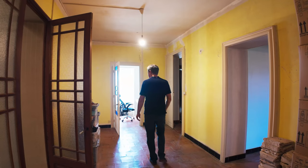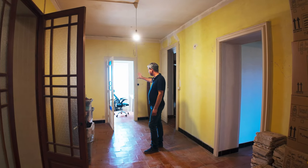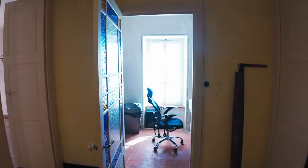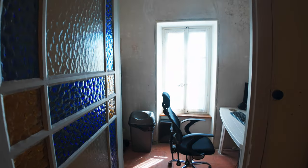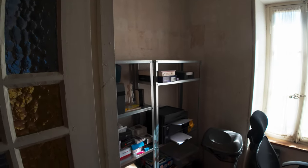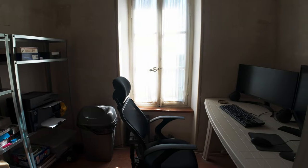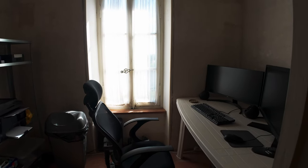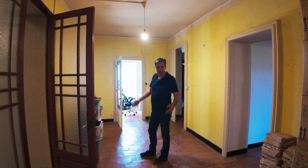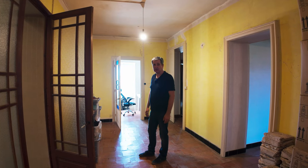Let's go check the other bedrooms on this floor out. Oh, and as well, right here is where I do all my editing of videos. So this is going to be my little office. My wife's office will be right below me. That's where I put all these videos together and where I do all my work. Nothing fancy, we're not going to do anything there other than painting it and making it functional, with probably some LED lights in the ceilings and that kind of thing.